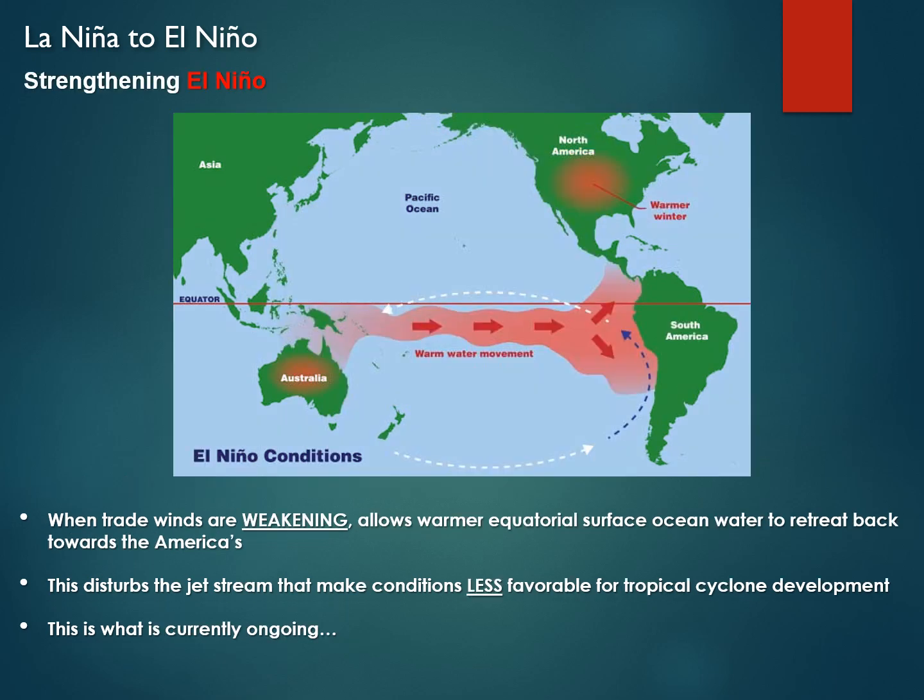Now, El Nino is really just the opposite. El Nino is when the trade winds, which still blow from east to west no matter what time of year it is, end up being weaker in nature. So it allows that warm equatorial water to simply snap back closer to South and Central America. And this disturbs the jet stream in a way that makes conditions less favorable for tropical cyclone development in the Atlantic basin. Now, this is what's currently ongoing.